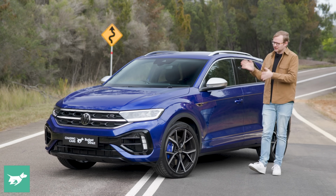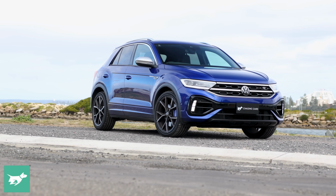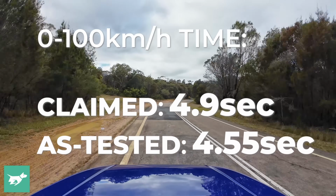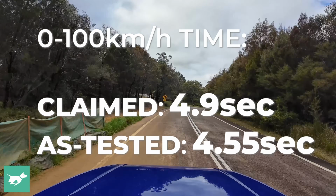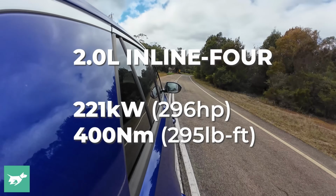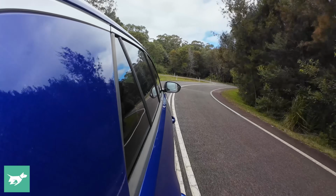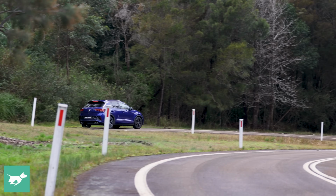And I actually think when you look at the numbers and you look at what this vehicle is able to provide in terms of performance, it's really quite compelling. This thing puts down 4.5 second sprints to 100, well and truly beating its own claims, which is pretty impressive. It's also got 221 kilowatts of power and all-wheel drive, though it's not quite as up to date as the Golf R, which has 235 kilowatts and a slightly better all-wheel drive system again.